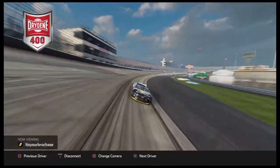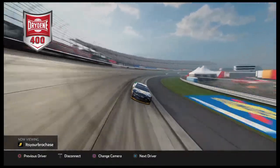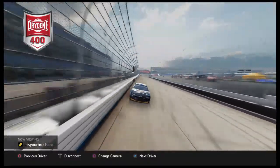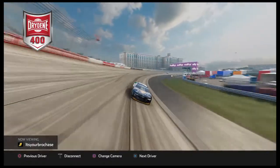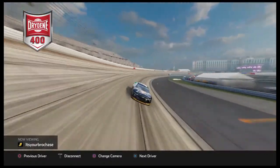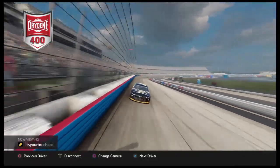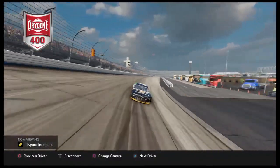It's your bro Chase. Now this is the driver I've been able to race against personally here on NASCAR Heat 5. This driver is very fast. You can see he's actually put a considerable amount of distance there in front of the field. Mike RPM has about 1.2 seconds to catch up, as the 5 car is just laying down some plainly fast lap times currently.